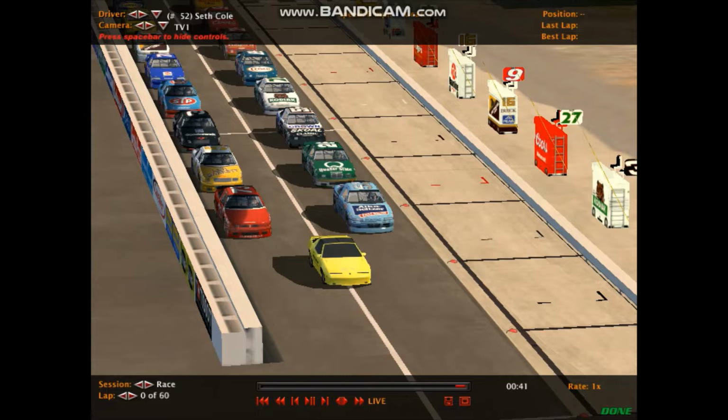Except the banking is not steep. It's not as steep at Dover as it is at Bristol at 36 degrees of banking, whereas Dover's 24 degrees of banking, but still it's a pretty steep bank track no less. And you'll see fast speeds on it for a 1 mile track here today.